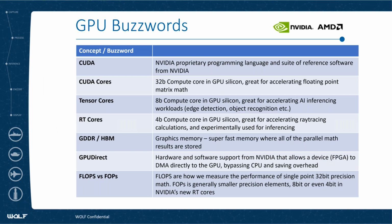So this is a couple of buzzwords just to get familiar with. CUDA is NVIDIA's proprietary programming language. So there's a whole suite of CUDA tools that clients can get access to and use. CUDA cores are single precision math processing units. So there are typically, as I mentioned, hundreds or thousands of these in the GPU silicon. And this is where most algorithms are being accelerated today. Tensor cores is a fairly new development from NVIDIA. They're 8-bit math accelerators. And it turns out this is really, really good for machine vision, or object recognition, AI inferencing applications.